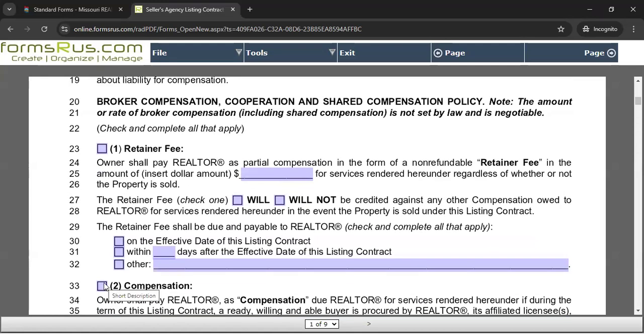We have not had this instrument on a contract until this one came out. Essentially, it's saying, Mr. Seller, you're going to pay me X number of dollars right now. And this retainer fee either will be credited towards what you're going to owe me at the end of the day, or it will not. I'm just going to keep this money, and if we do sell the house, you're going to pay me more money.